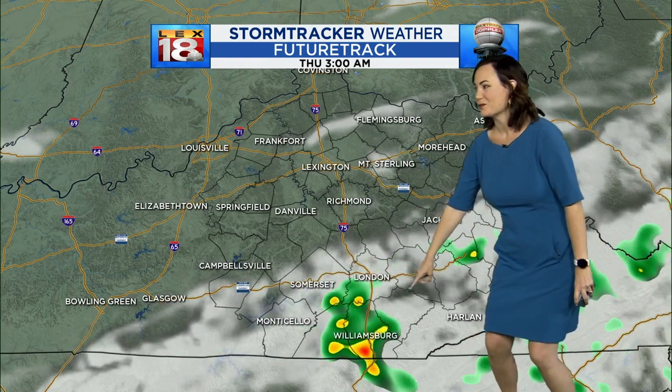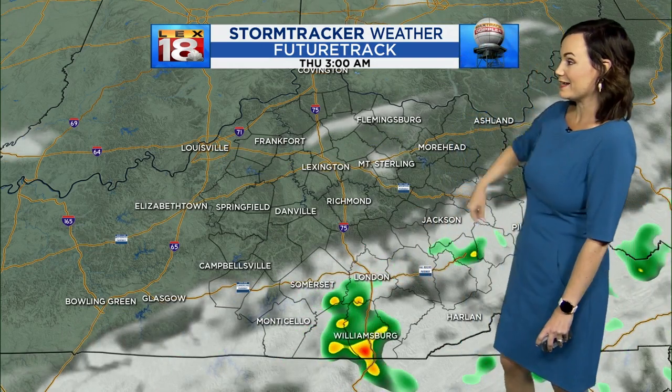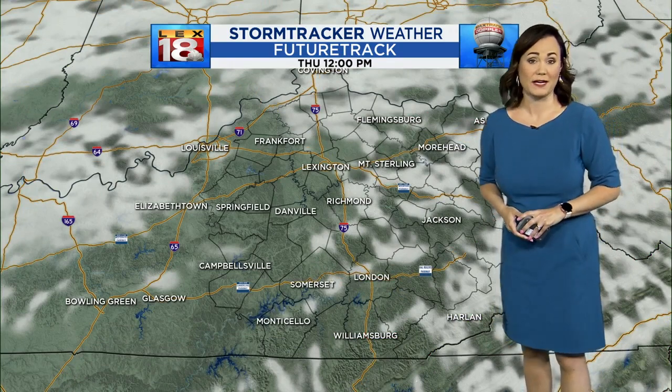Then there's a little disturbance. Could be maybe a quick moving storm that comes through really late tonight or really early tomorrow morning, whichever way you want to look at it. Then after that, we'll dry back out and we'll see a pretty much dry day coming up for Thursday.